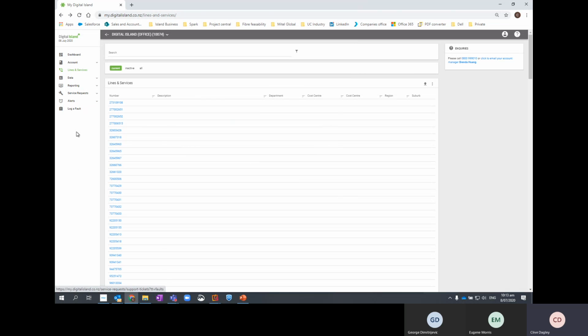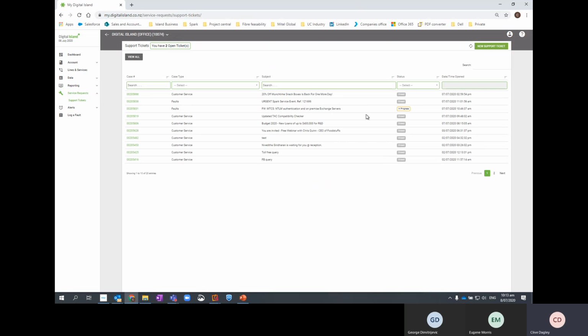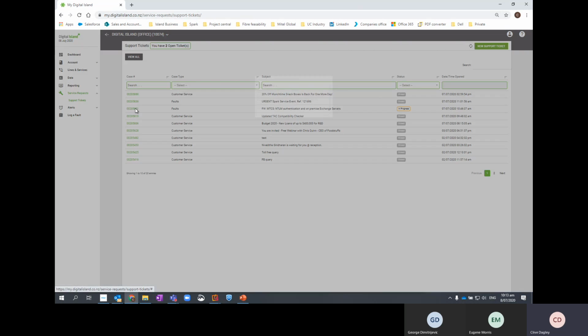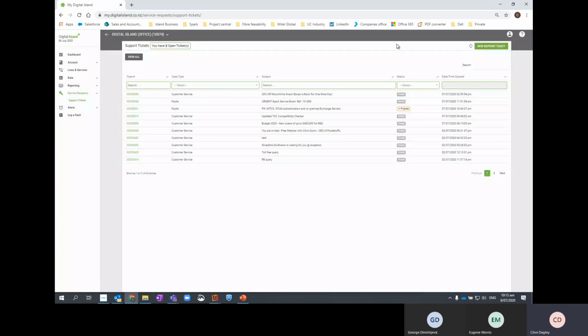And it gives you the single login to be able to manage the whole system, even to the point where you can log faults and manage any of the fault requests that you may already have. And so your support tickets, everything sitting in the one place, and you can quickly, easily see what's in progress and delve in for updates and notifications. So that looks at the application, the accounting capability, the power of the My Island portal.